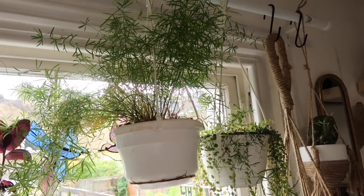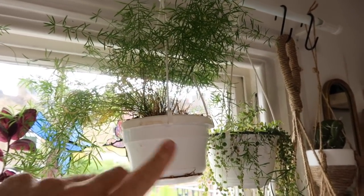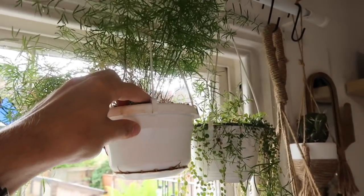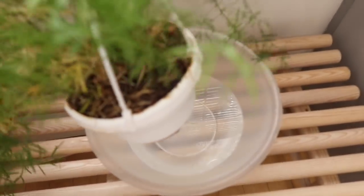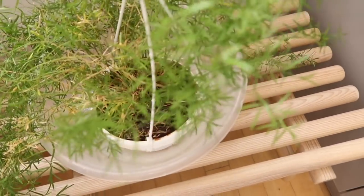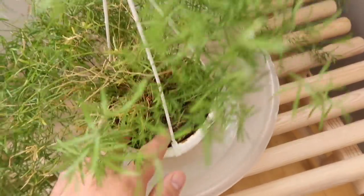With the hanging plants in the kitchen, what I tend to do with these is just give them a soak, maybe once a week or so. So the soil is absolutely bone dry at the moment. So I've got a bowl of water here and I will literally just submerge it into the water and then let it take the water up through its roots.